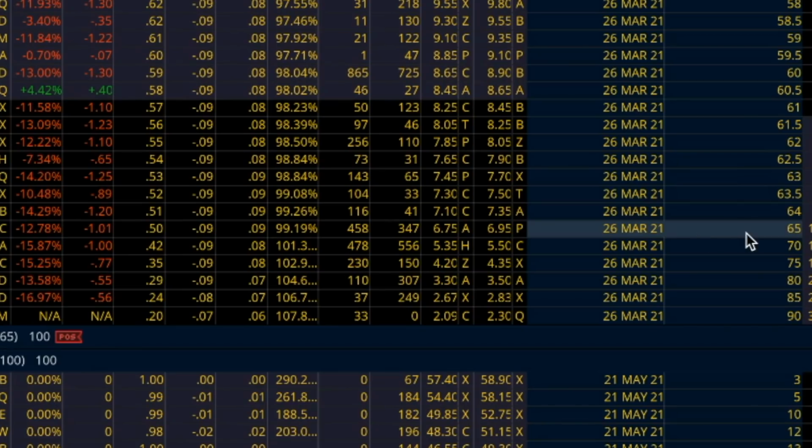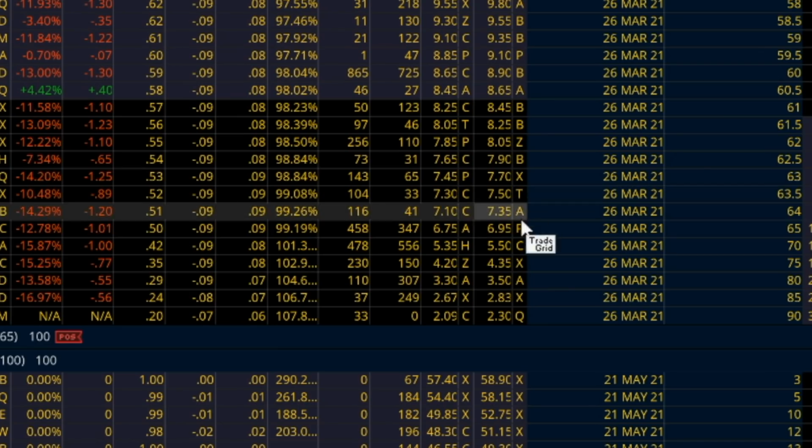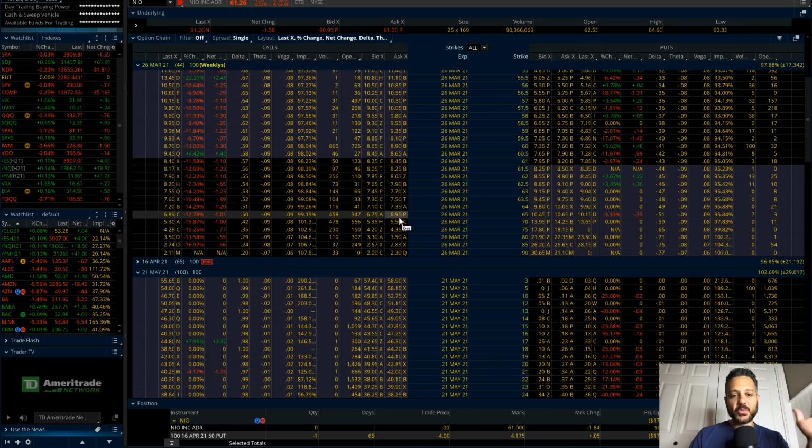And you can buy maybe like the $65 call, which is discounted. It dropped almost 13% today, expiring March 26th. We can buy that for about $695. So I would definitely aim for a play like this.